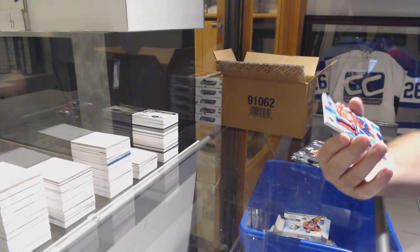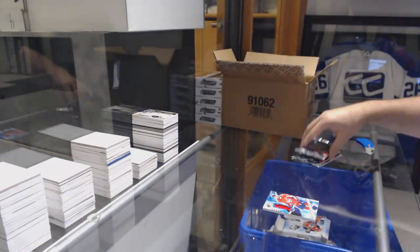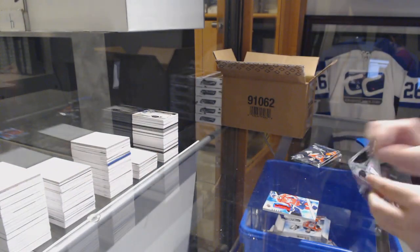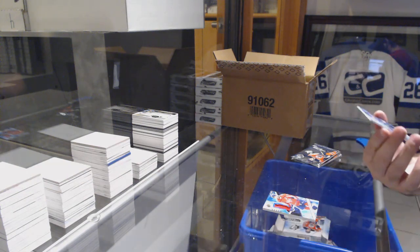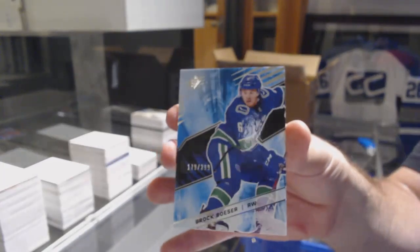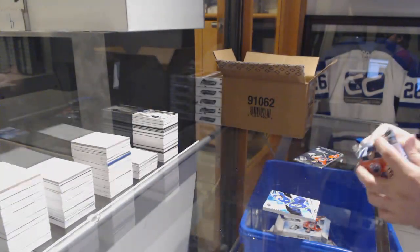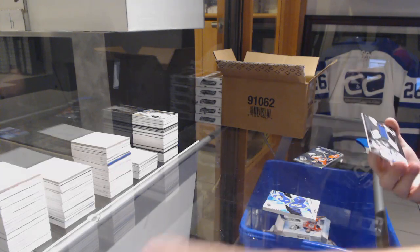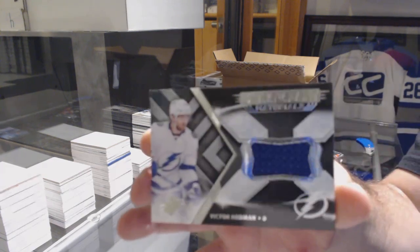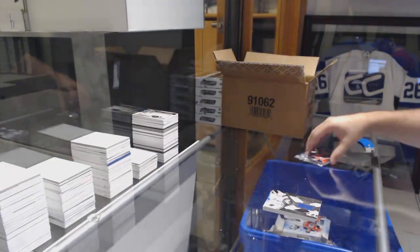We've got for the Capitals, Alex Ovechkin. For the Canucks, number 299 base, Brock Boeser. For the Tampa Bay Lightning, extravagant material jersey of Victor Hedman. I'm feeling something big is coming again.